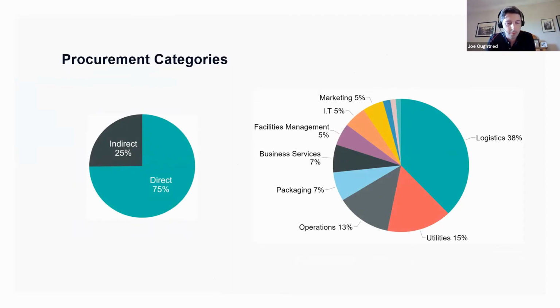So this is sort of procurement categories. It doesn't have to be this. The aim really is to categorize it in a language that you understand, that allows you to focus and sort of drill down into the specific areas. So with procurement categories, you have a number of layers. This is just 2 of them.